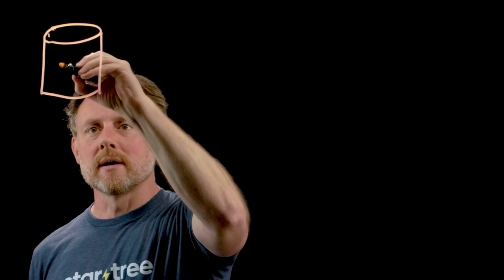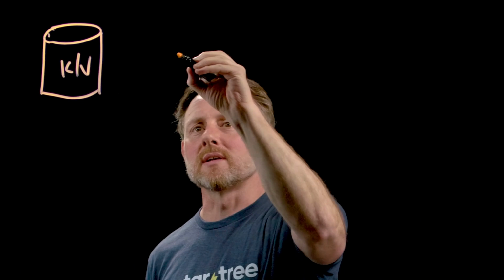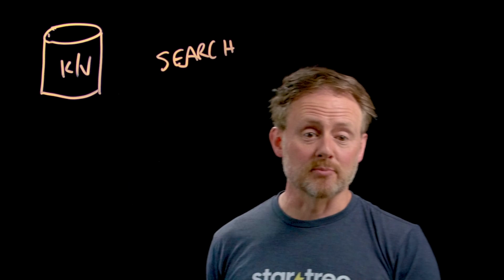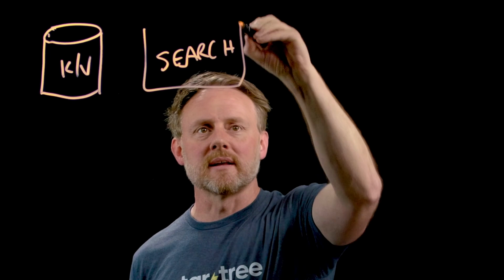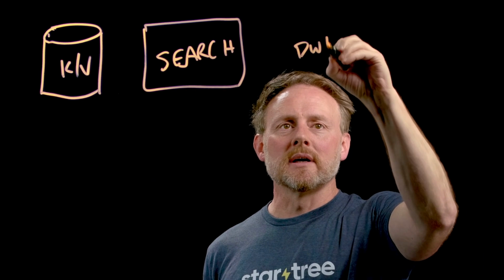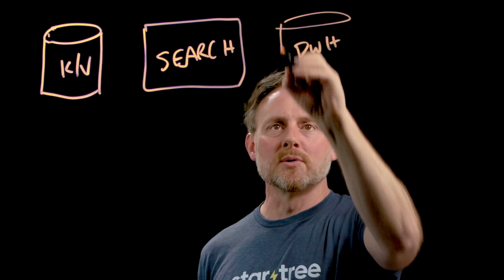So the technologies are going to be, let's say, we'll start with key value store, and key value store gets the database drum. It's his lucky day. And we'll say search technologies, maybe like Elasticsearch or something like that. And we'll say the good old data warehouse.